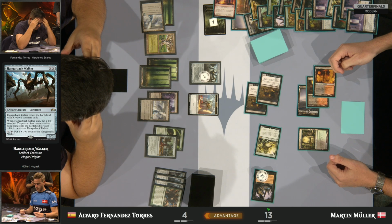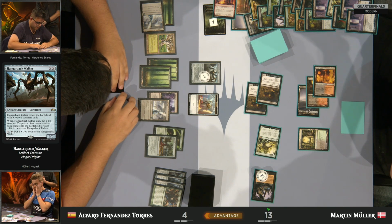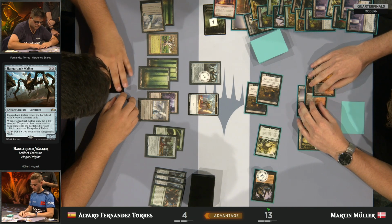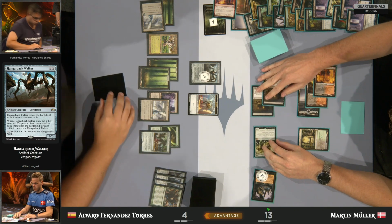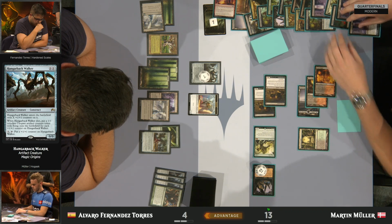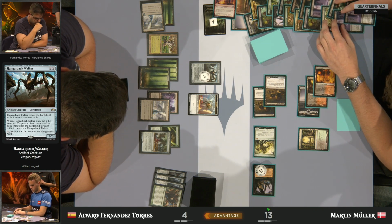Martin Müller channeling that frozen fury of the Scandinavian people and getting busy with the team. Fernandez Torres, of course, still sitting on that Nature's Claim, correct? Yeah, and I think it's going to be a real blowout here. Hold on to your hats, my friends. Make sure you can head down to the tornado basements because we're going to have a blowout.